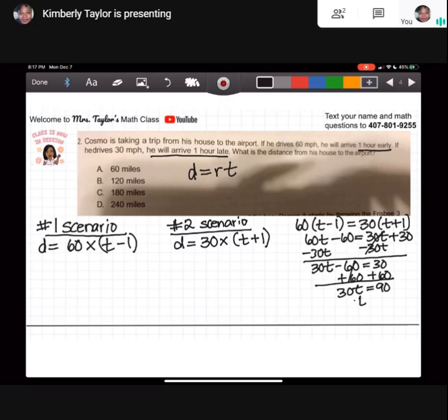So t is going to be equal to, hold on, let me not skip steps. Let's divide both sides by 30. Make sure I show my work. So t is equal to 3 hours, okay? So it basically takes 3 hours to get from his house to the airport.